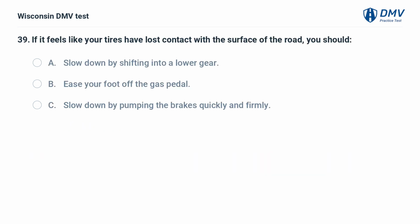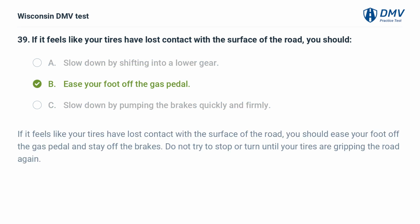If it feels like your tires have lost contact with the surface of the road, you should A. Slow down by shifting into a lower gear. B. Ease your foot off the gas pedal. C. Slow down by pumping the brakes quickly and firmly. B. Ease your foot off the gas pedal.